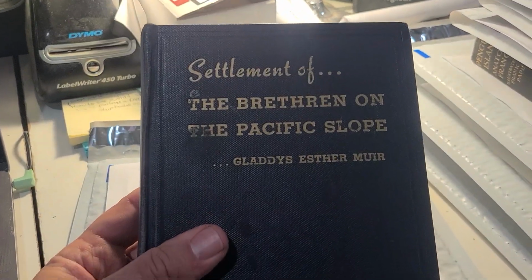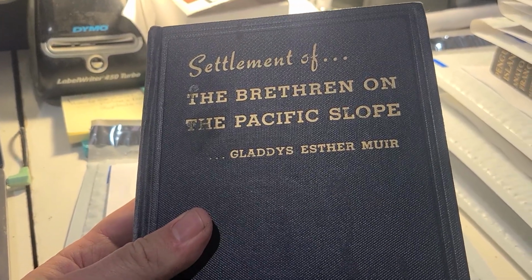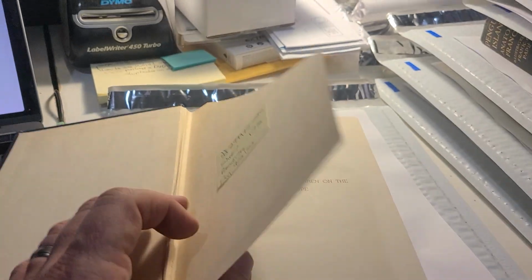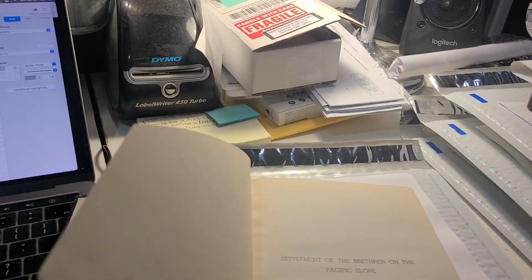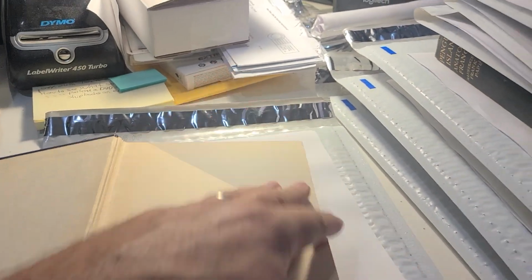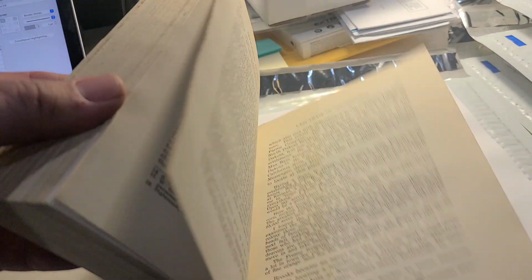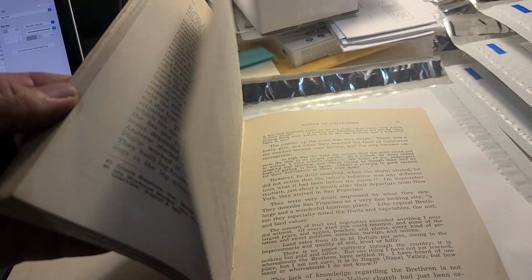This one is interesting. Settlement of the Brethren on the Pacific Slope by Gladys Esther Muir. This book was written in 1939. Even though the first free page is severely cut in the front there, it still sold. The book is over 90 years old. Really cool. I might have some illustrations or pictures even in here. There you go. There's some drawings as well, some maps. So this is an interesting book.